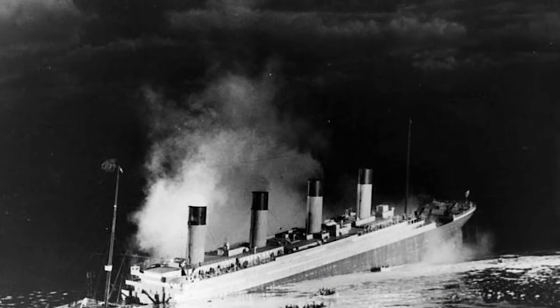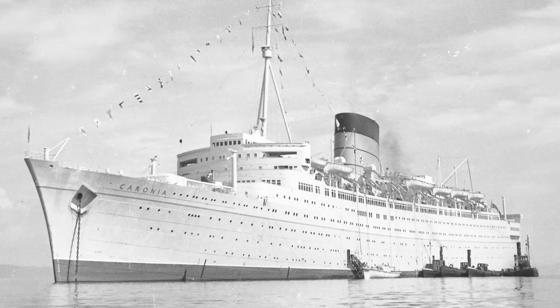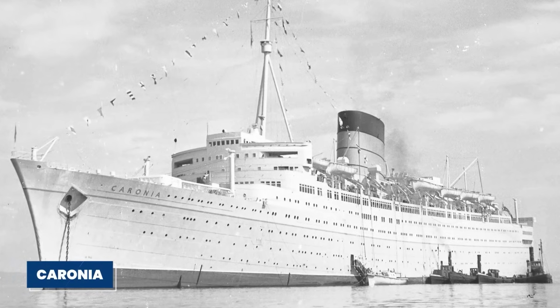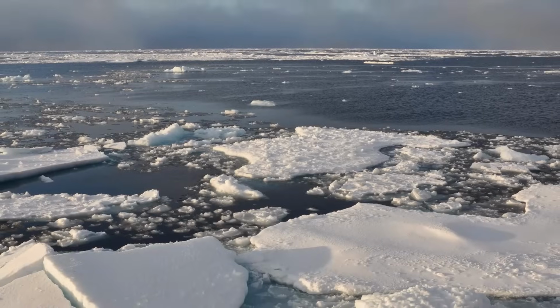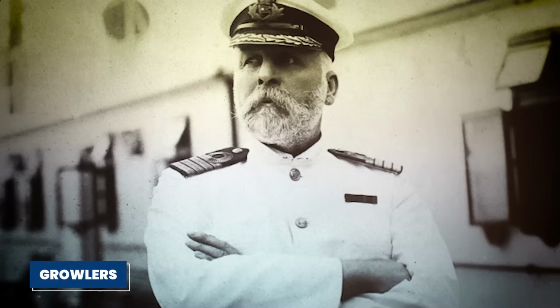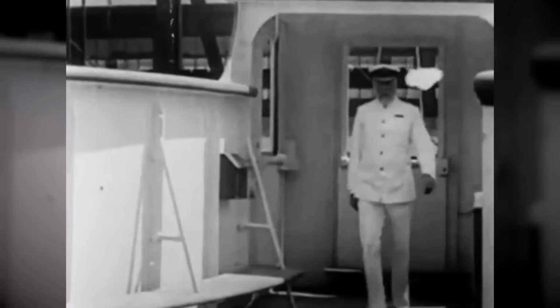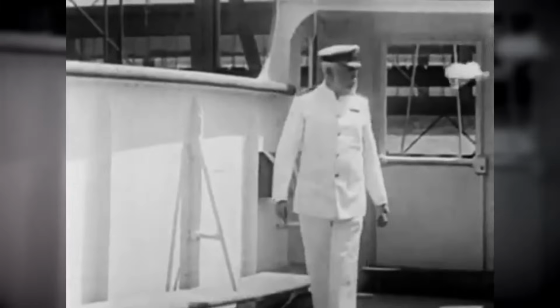On the day the Titanic sank, it got several warnings about the ice ahead. The first warning came from the Coronia, mentioning big icebergs, smaller ice chunks called growlers, and lots of ice in the water. Despite the serious warning, Captain Smith of the Titanic just said thank you and didn't do anything more.